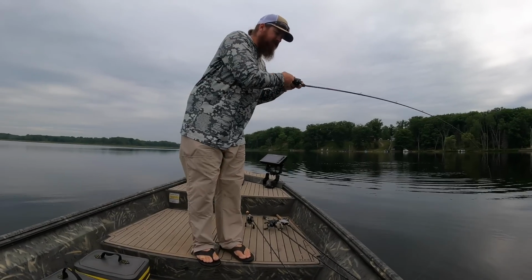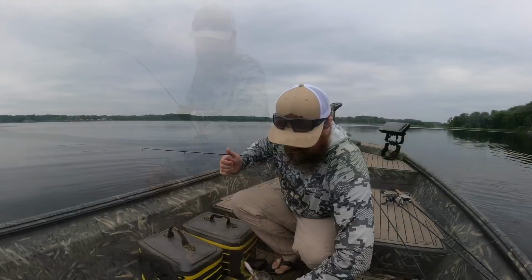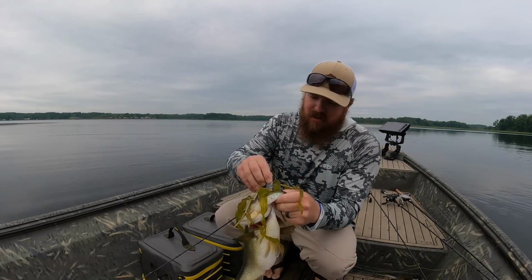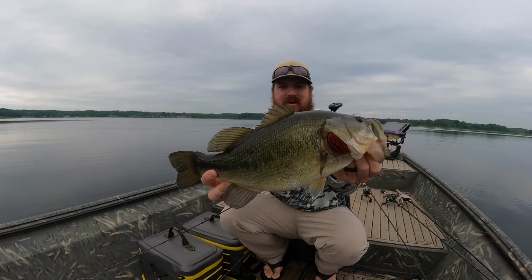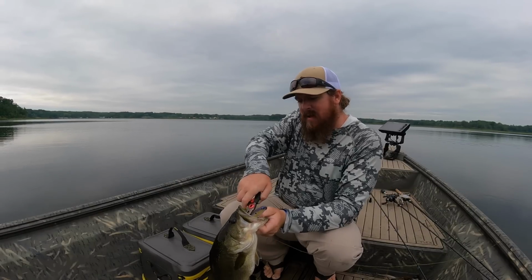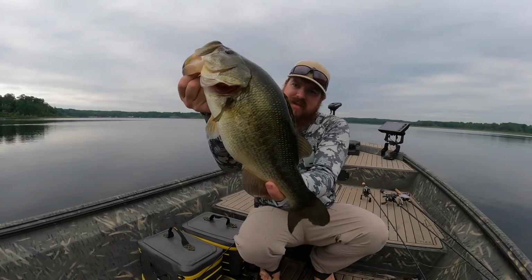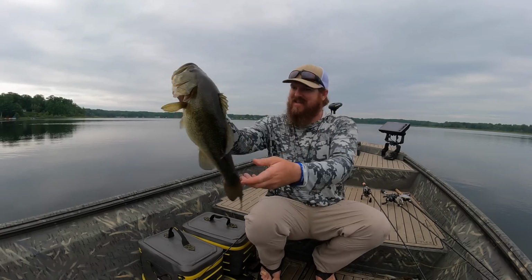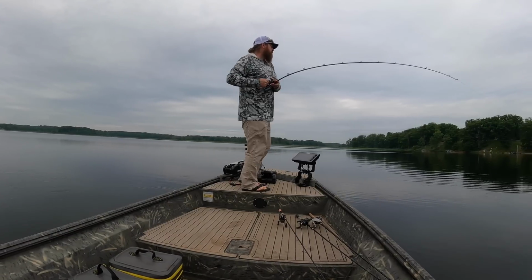Jeez, look at the gut on this fish. Wow. Look at that. What a football. Look at the belly on that fish. My goodness. And he massacred that topwater. Just absolutely crushed it. What a fat, healthy bass. Got him.